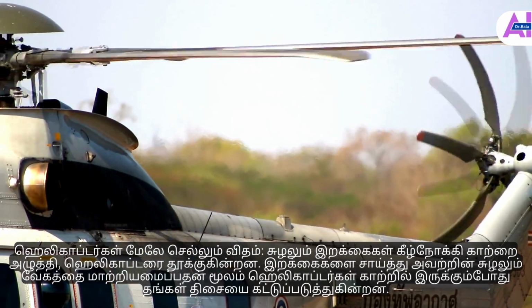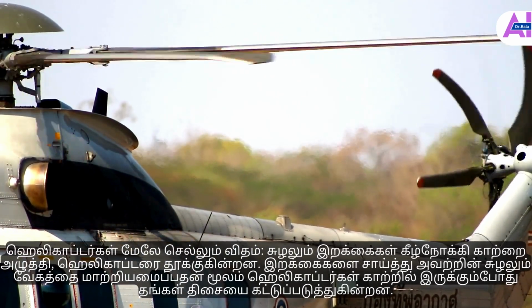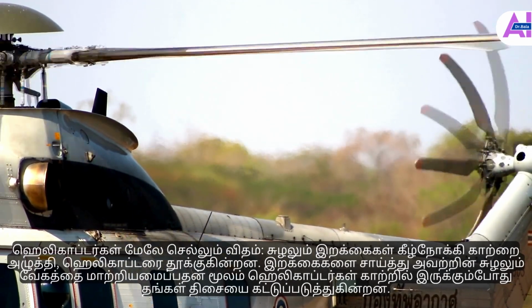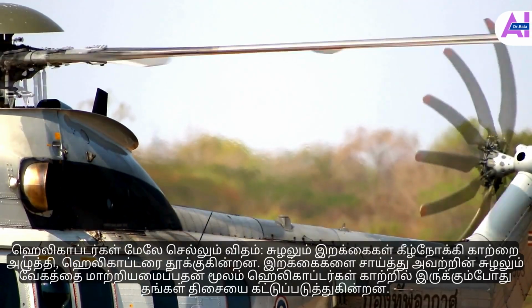Helicopters ascend by spinning blades that thrust air downward, with blade tilting and rotation speed dictating their direction once they're aloft.